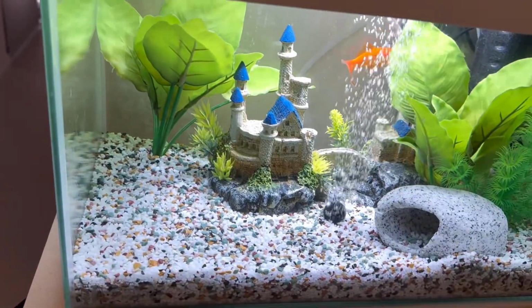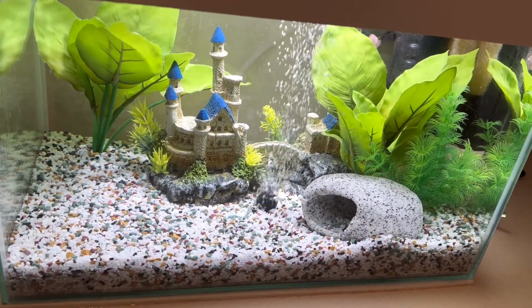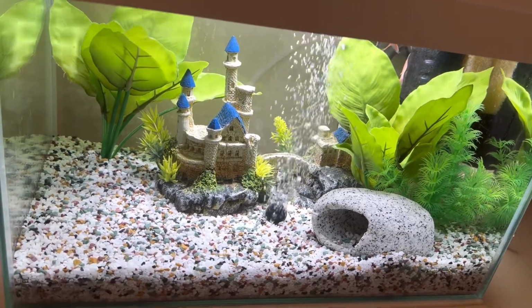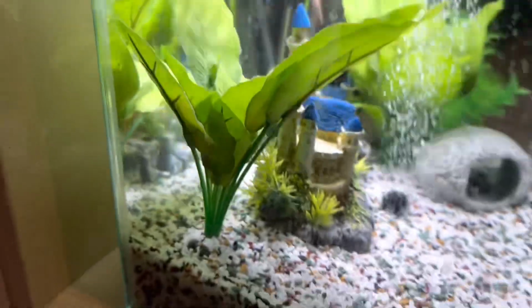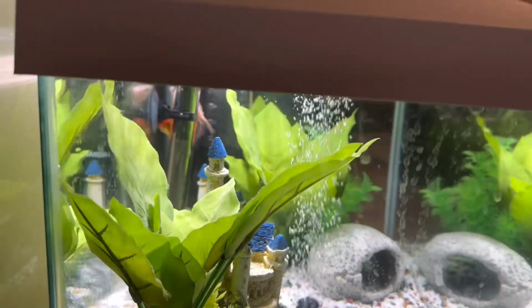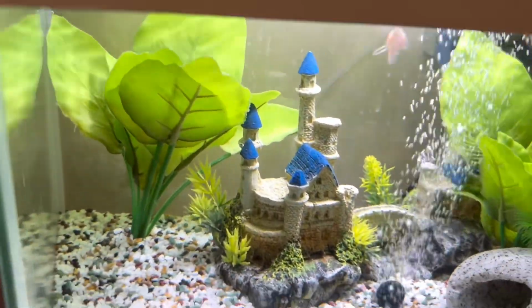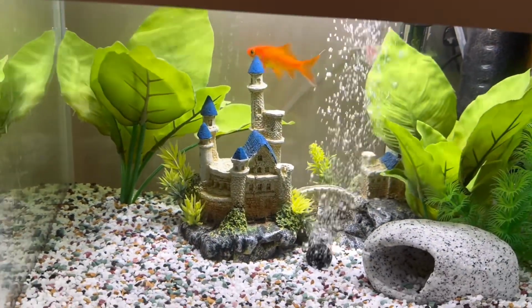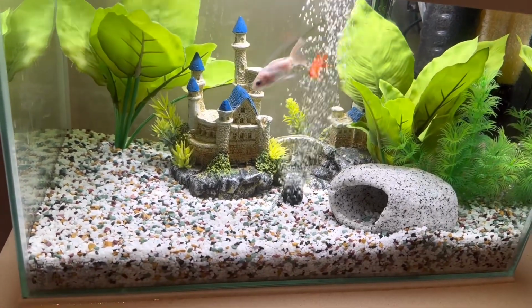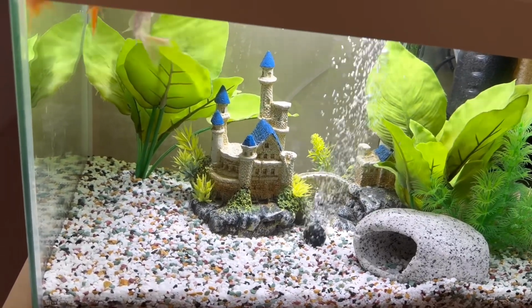So basically, we have progressed well since last time I was here. But the progress has not been enough, because what we need now is to get the ammonia and nitrite to 0. Once the ammonia and nitrite is 0 and the water quality is good, then it will take a couple of weeks for the fish to get their good immune system back again. So this tank has had very good progress since I was here, but it's not been enough.